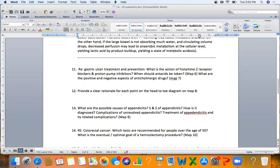Looking at questions 11 and 12 here. Even though it says gastric ulcer here, it's actually peptic ulcers that are the topic. So 11 should say, peptic ulcer treatment and prevention. What is the action of these meds? It also asks when antacids should be taken, then asks about some positives and negatives around anticholinergic drugs. Let's look at all those issues here in the map.